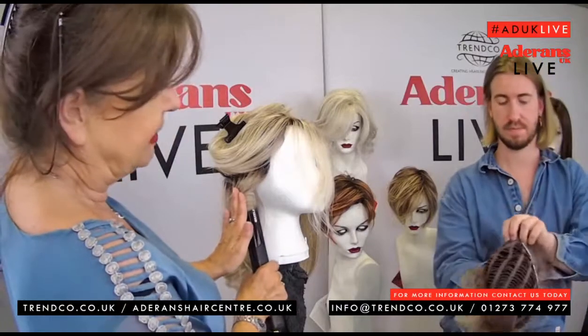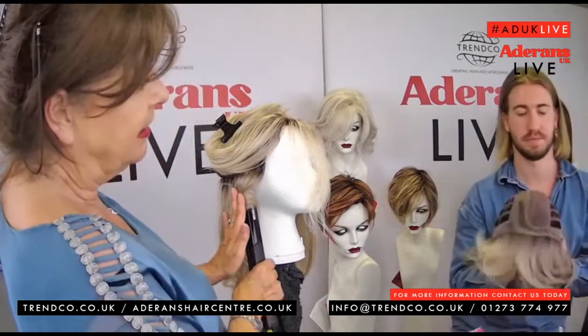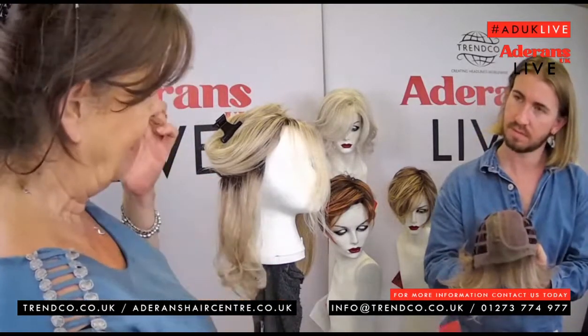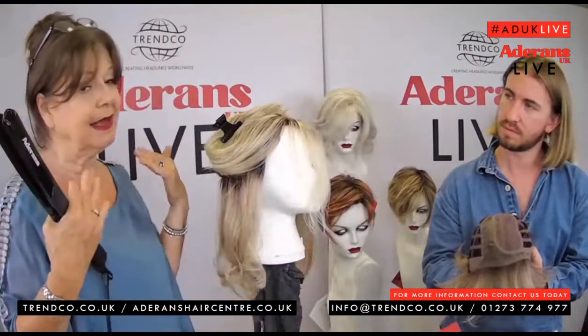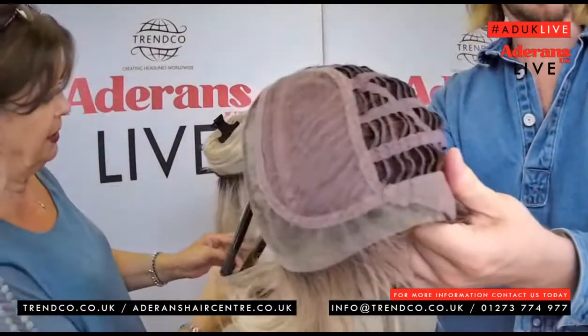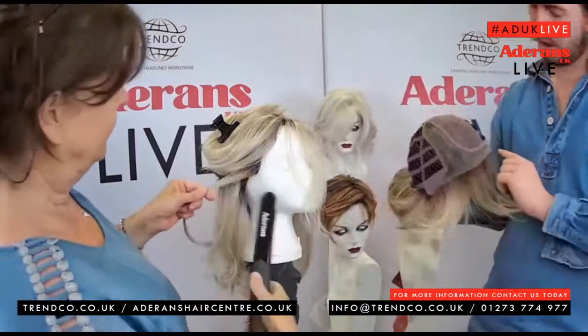It's one of my favourite ones, this particular one. It's this style here, isn't it? It is that style there, yeah. Cap-wise, again, we've got that beautiful lace front to it. But it's that extended lace again, Bradley. So we can take it behind the ears if we actually wanted to, because you've got that extension of lace, which is really, really good.